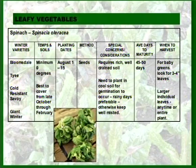You would plant those seeds in rich, well-drained soil, and it takes about 45 to 50 days to get a nice size leaf of spinach, but you can always harvest those little small ones 3 to 4 inches before that time. Now that's all the time we have right now to talk about the leafy greens, but I really want to encourage you to experiment with these greens as well as other crops. It should be a lot of fun for all of us to experiment with next year.